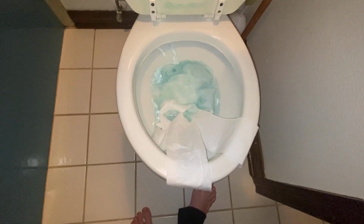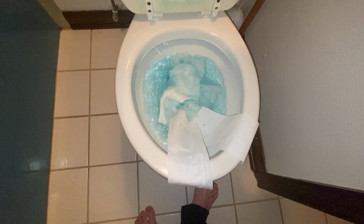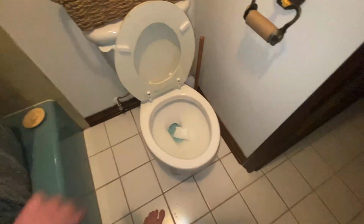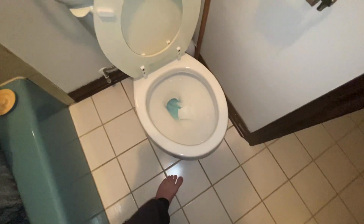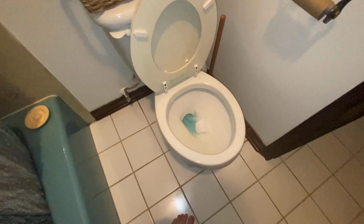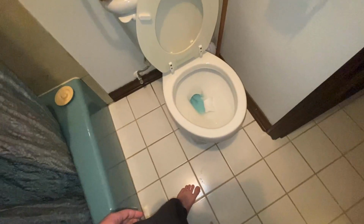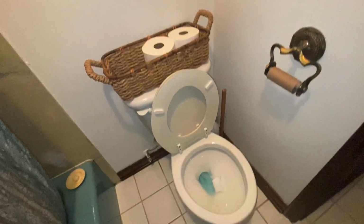Alright, let's see if this toilet can even take 35 feet. I will understand if it fails, and yes, I technically used the whole roll on this test. Nope. Nope. That's sad. Couldn't take 35. Yep, this just shows you how much. If that would've been a single ply, it would have at least taken 25 feet.